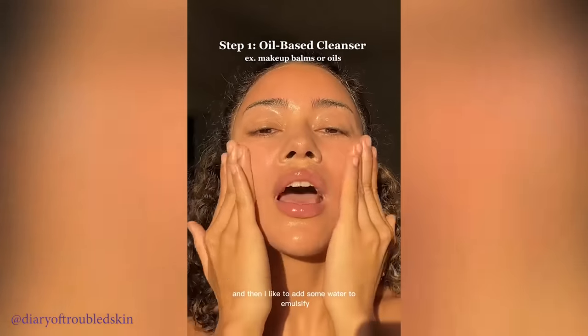With oil pulling, people don't really talk about the follow-up because you don't necessarily want to go to bed with a bunch of oil on your face, right? I hope not. I mean, if you're into that, then fine. But again, this is why it's probably not a good idea for people who have oily skin to begin with.